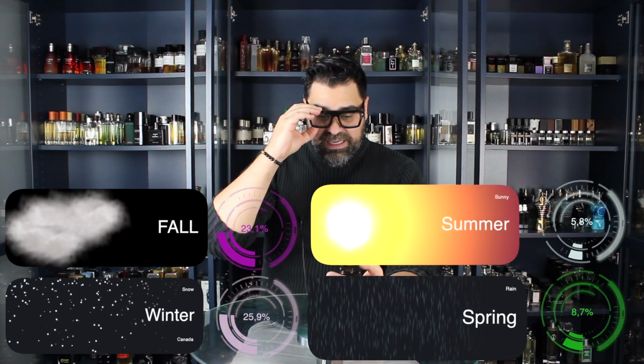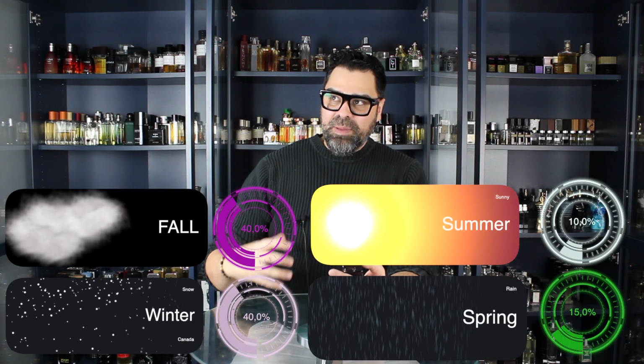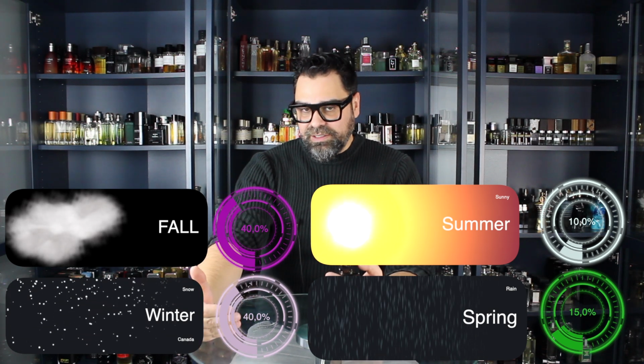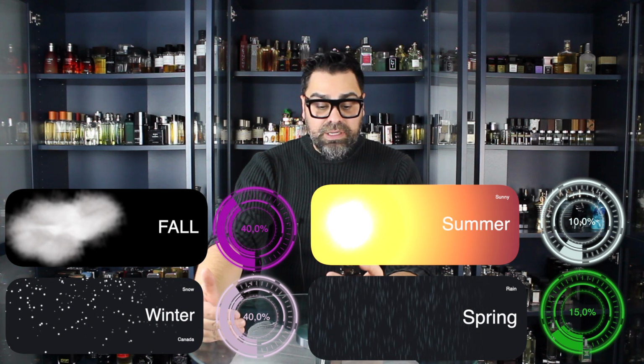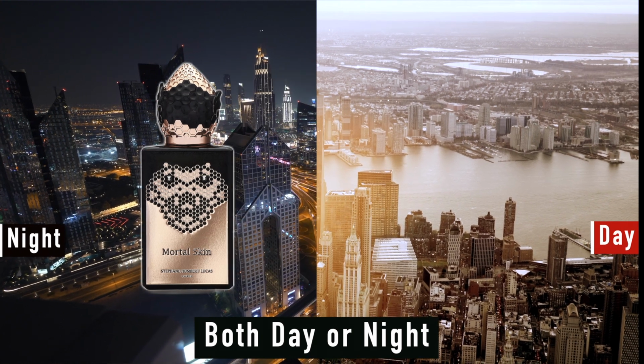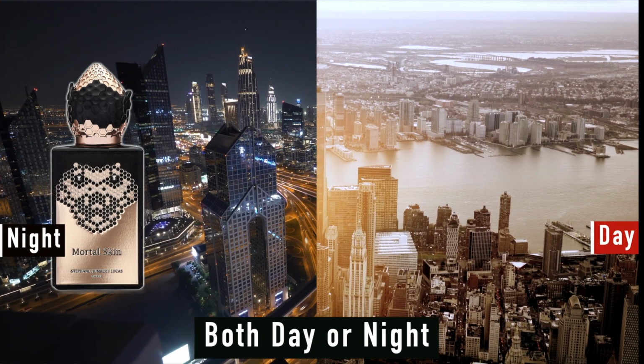Let's finish this one off with, of course, seasons, day, night, versatility, and performance. Seasons, fall and winter, day or night, definitely a nighttime scent. Again, I'm picturing this for a romantic date night for a certain somebody. Seductive. It's close quarters, right? And we're going to get to performance, but mostly nighttime.